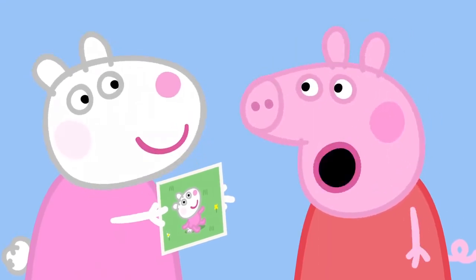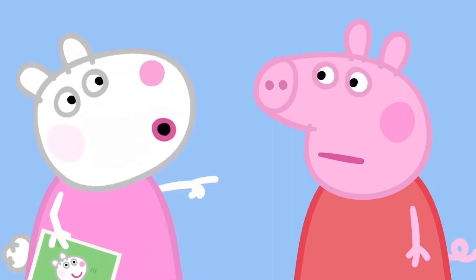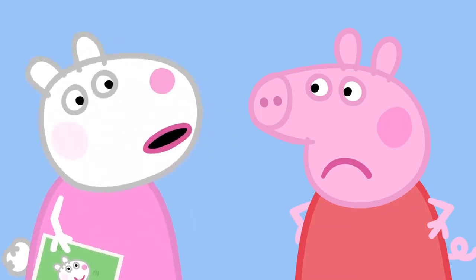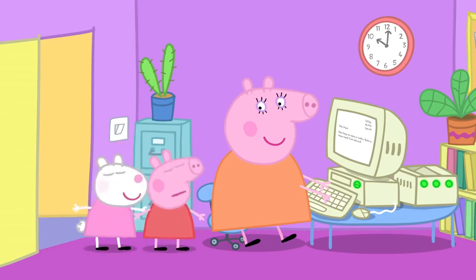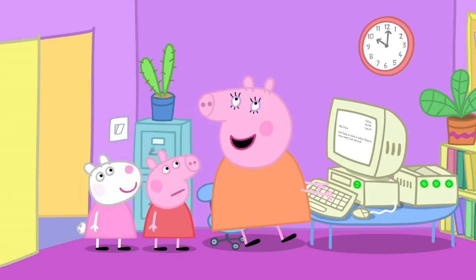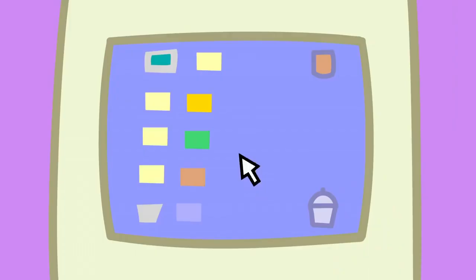Don't be silly, Susie. In the olden days, you were a baby too, Peppa. No, I wasn't. Yes, you were. Ask your mummy. Mummy Pig is working on the computer. Mummy? Hello, Peppa. Susie is talking nonsense. No, I'm not. She said, in the olden days, I was a baby. Well, you were, Peppa. Look, here are some photos on the computer.